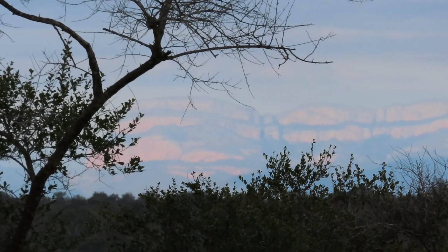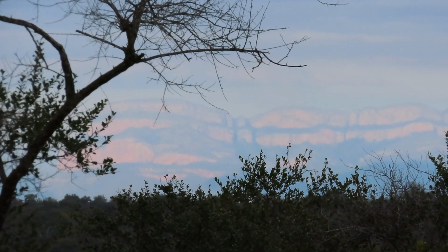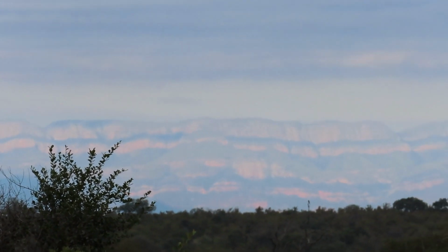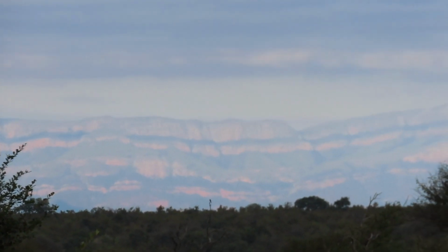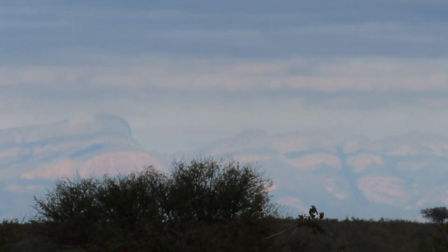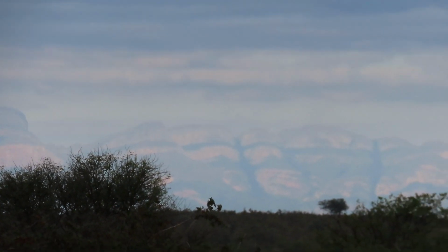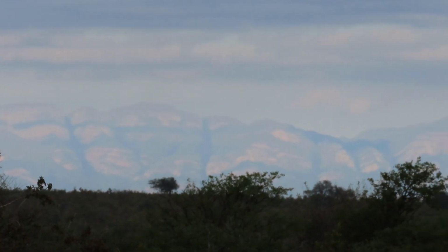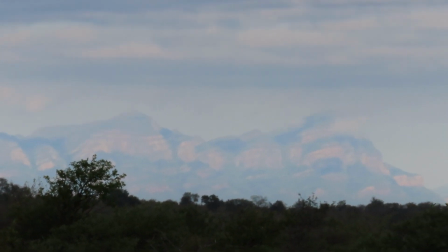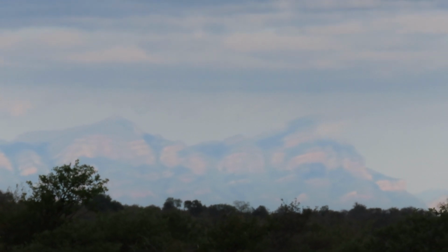So the Blyde River Canyon, interestingly enough, is also known as the largest green canyon in the world, meaning forested or tree-lined. And then the second largest canyon being the Fish River Canyon in Namibia, and then of course the Grand Canyon in the USA.